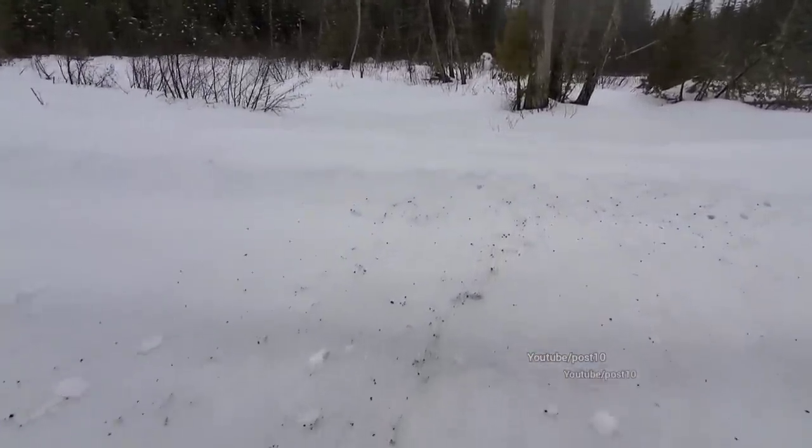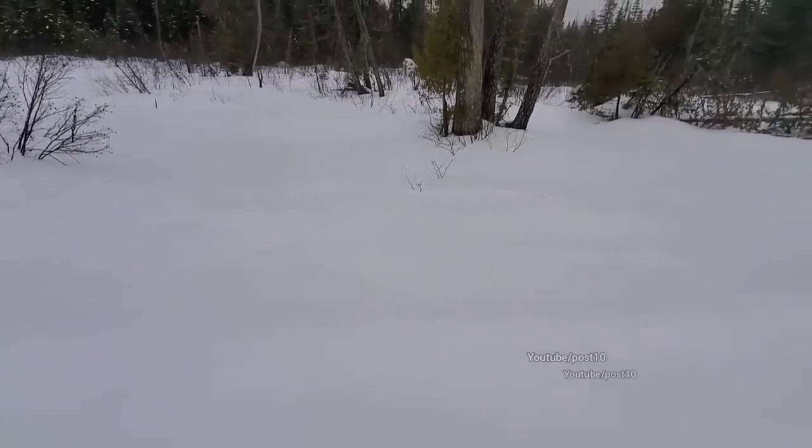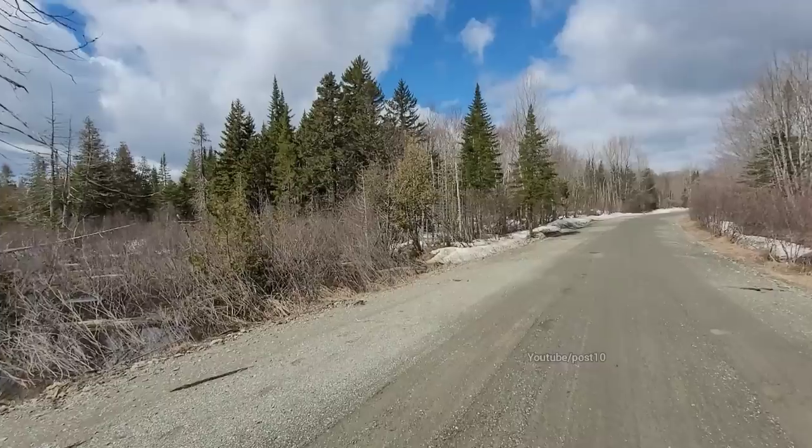I gotta figure out exactly where it is. It's under there. It's flowing good. We'll check this out in the spring.